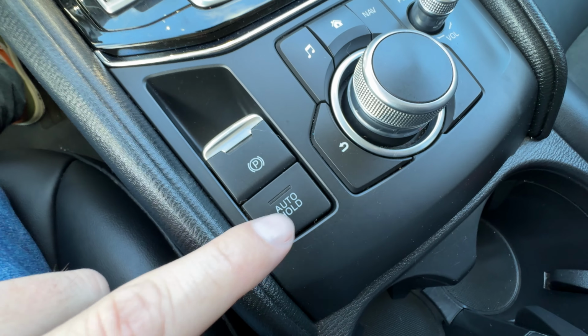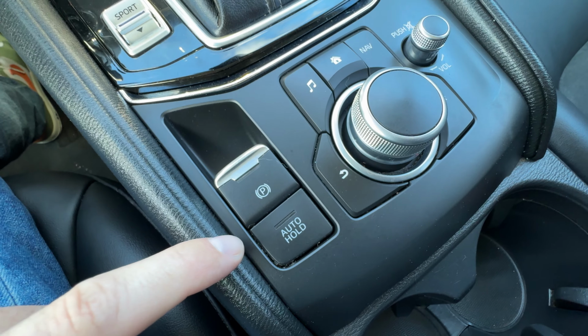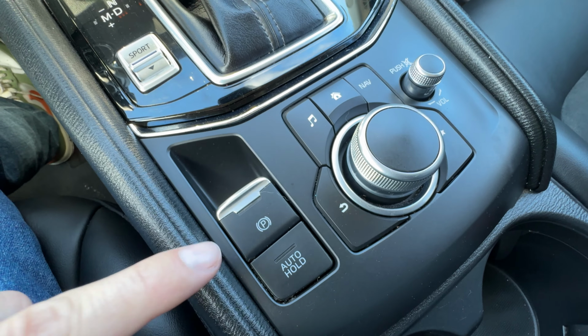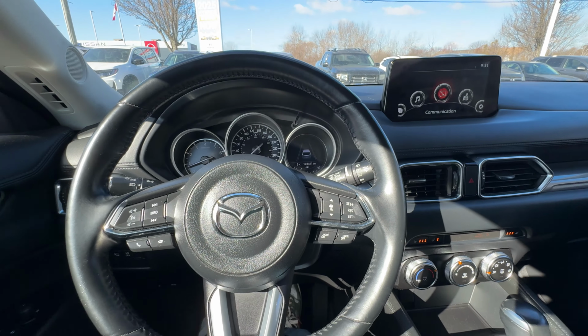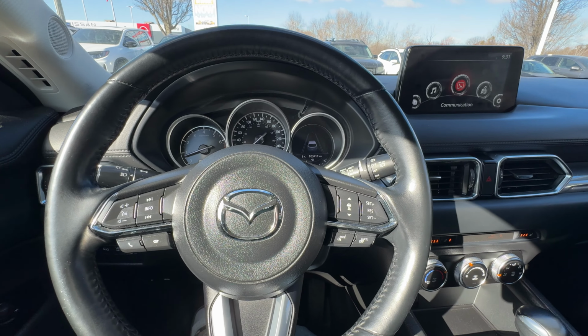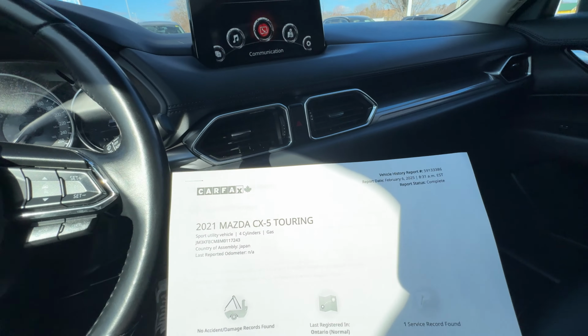Auto hold is such a game changer for me anyway. If you're ever stuck in stop and go traffic, what you can do with auto hold is you can take your foot off the brake once you've come to a complete stop. It will hold the Mazda there until you push the gas pedal again. So it's just nice and relaxing to be able to take your foot off the brake in that stop and go traffic, which is obviously very frustrating.